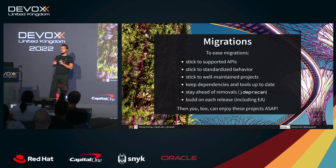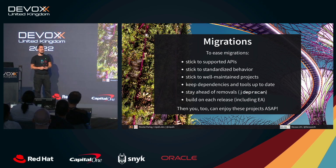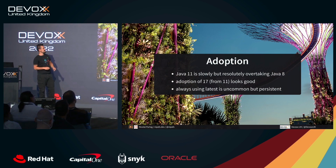That's, I would say, at most half of the JDK 11 users, which I consider a great result. That means that many people, at least half of the people in this room, will be on JDK 17, hopefully, but probably by the end of the year, which is a great result, which is basically what I'm saying here. Java 11 is slowly but resolutely overtaking Java 8. You've already completed that process, but you're also ahead of the curve, right? If you come to conferences, you're probably not representative of the overall crowd.